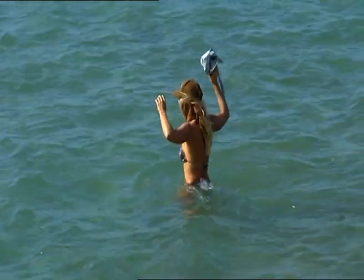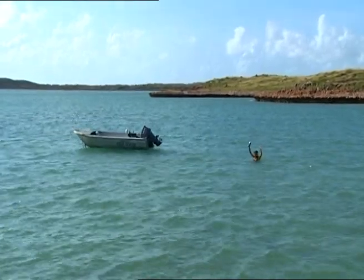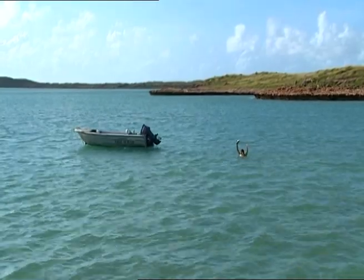I then realised that fast tide was beating me. Even as I walked back to my dinghy, my Stingray shuffle became the drowning hop.